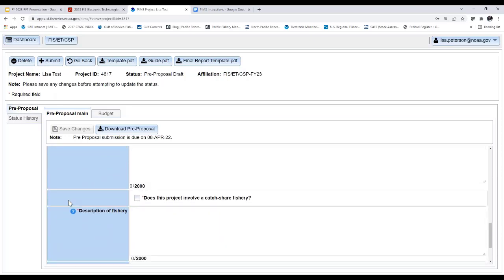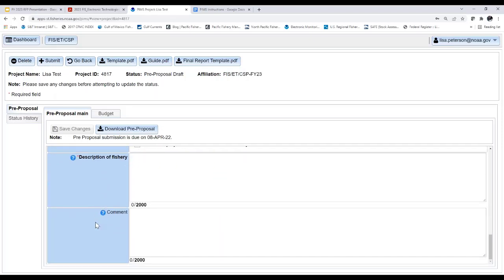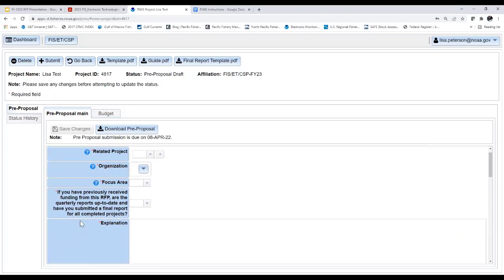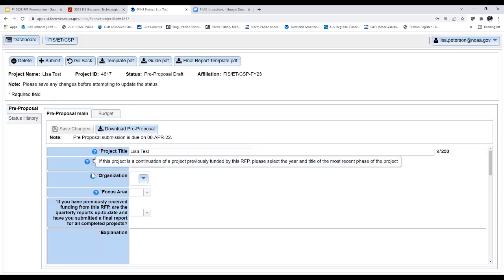So in here, you can see all of the fields for the pre-proposal. I wanted to bring everyone in here because you can see there's character limits for a lot of these, so that's important to keep in mind. All of these character limits are labeled on the template as well, so you will be able to see those even if you're using the template. But also, you see these question marks. If you hover over the question marks, that will give you help text for each of the fields.